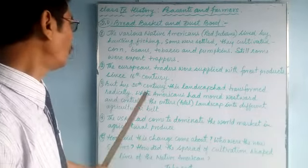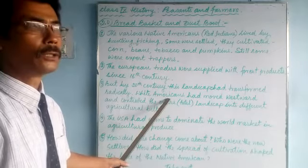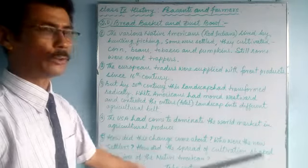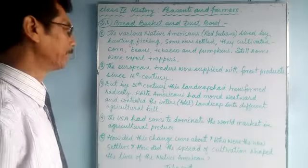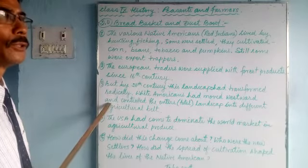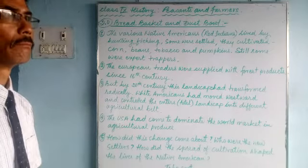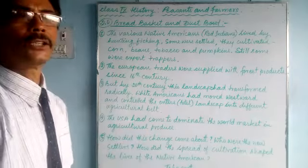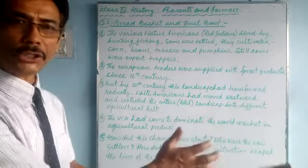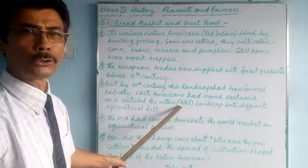How did it change? How did it transform? White Americans who had settled on the eastern coast started moving westward slowly. They crossed the Appalachian Mountains and came to the forests. Forests were cut down, grasses were uprooted, and the land was cultivated. And these Red Indians were driven towards the western side, towards the semi-arid, rocky regions. We have told you already. And they controlled the entire, the whole, landscape.